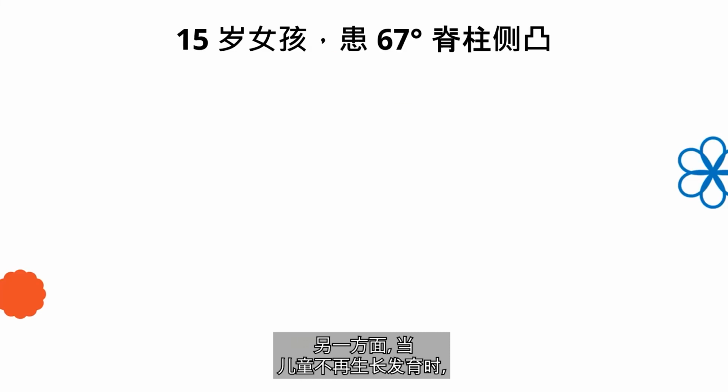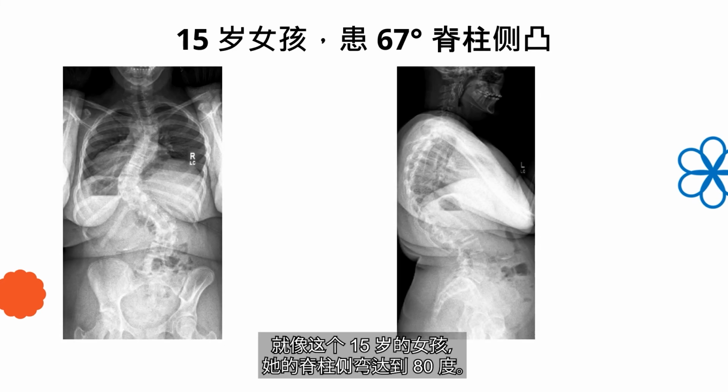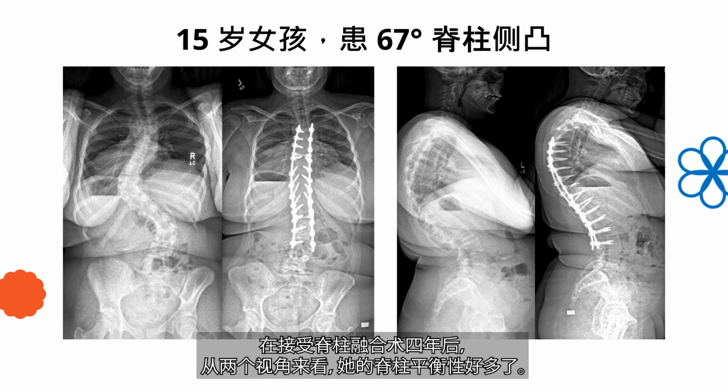On the other hand, when the child is no longer growing, a simple fusion of the spine works well, as with this 15-year-old girl with 80-degree scoliosis. Her shoulders are not well centered over her pelvis, and she has an exaggerated kyphosis. 4 years after her fusion, she has much better balance of her spine on both views.